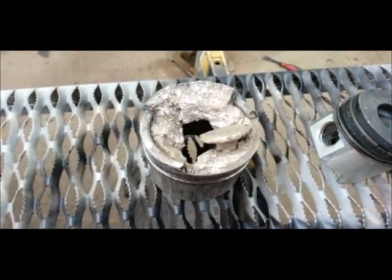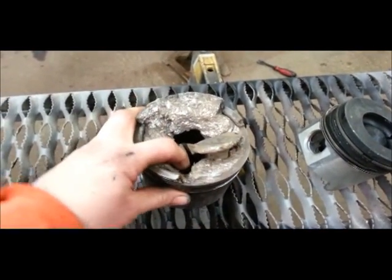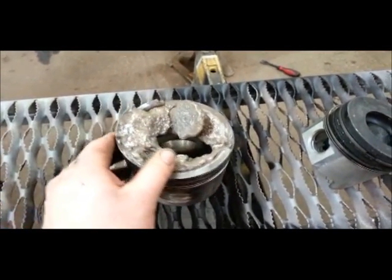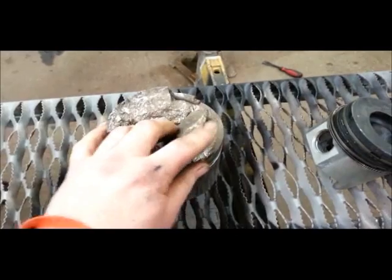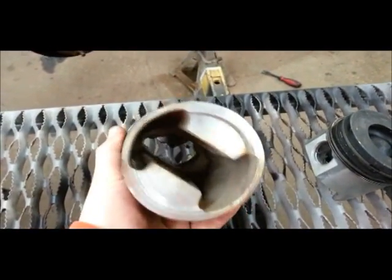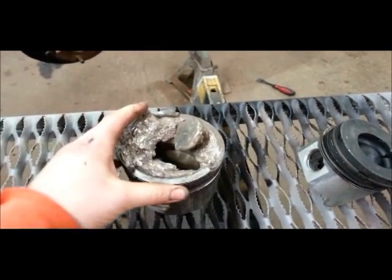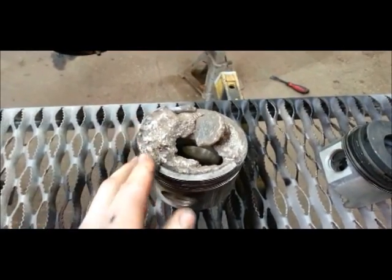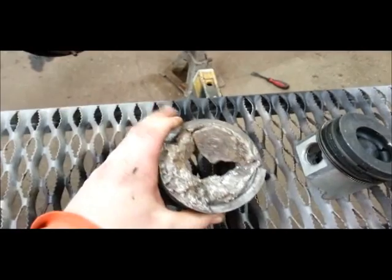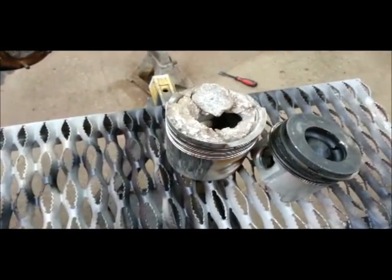So he towed it down, pulled the head off. This is exactly what it looked like when I pulled the head off. The valve was stuck in the piston. That's actually the exhaust valve. I mean, it just beat the piston to death. Kind of neat. The head was just as bad. But took it all apart, cleaned her up, put a works kit in it. As far as I know, he's still driving it. And that's been, boy, probably 10 years now.